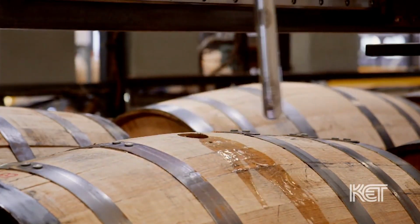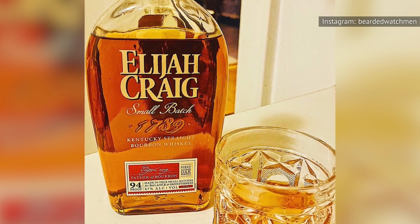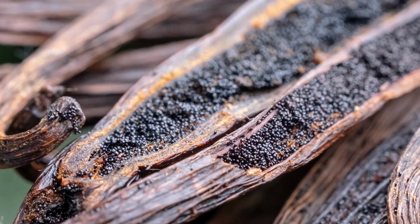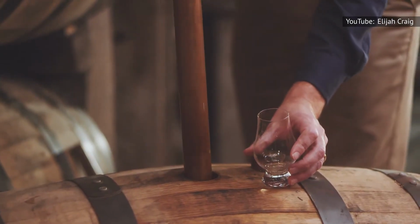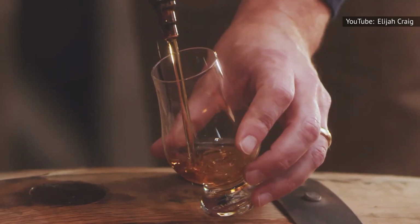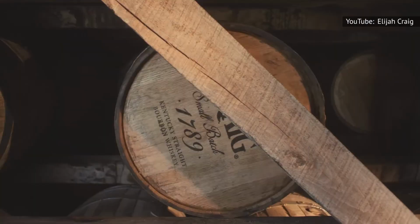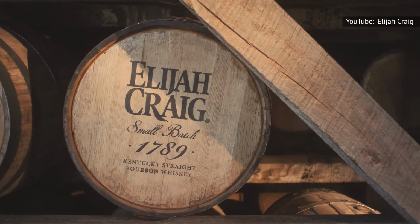Should you go exploring, some of the flavors you might encounter in a glass of this bourbon include apples, bananas, butter cookies, caramel, and vanilla. Elijah Craig Small Batch is not too complex, nor at 94 proof is it terribly boozy for a bourbon. What it is, however, is a little bit sweet, a little bit spicy, and thoroughly enjoyable.